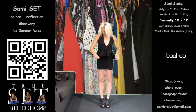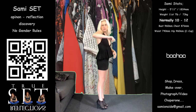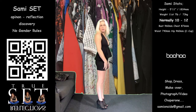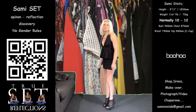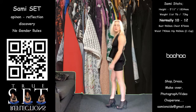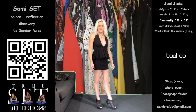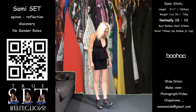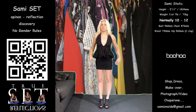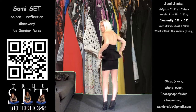So yeah, as I say, this is Boohoo Night. It's quite easy to get marks on, so you kind of have to be careful as you're putting it on. But not a lot more to say about this particular one really. I've worn it with the heels because it does say it's night, so I'm assuming it's more of a dressy one only. And yeah, so your own decision if you like this style of dress.